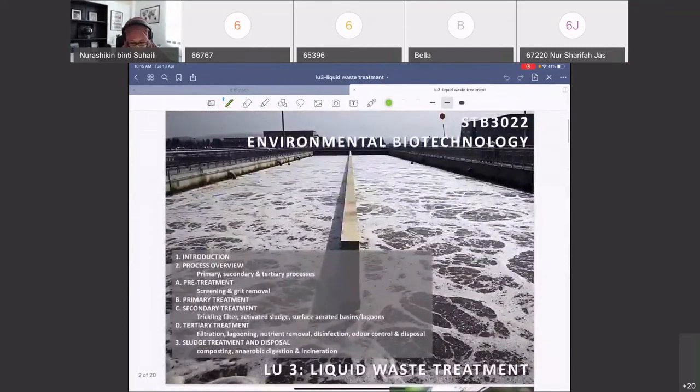So the outline for today's lecture: we're going to have a look at some introduction, and then the process overview. In general, liquid waste treatment can be divided into three main processes, named primary, secondary, and tertiary processes. There is also a preliminary pre-treatment step before the primary treatment, but that is not considered one of the main processes. And finally, sludge treatment and disposal.